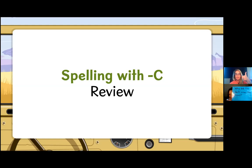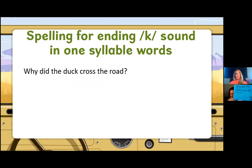Great job, Chloe. Capital letter, punctuation is correct. I was asking a sentence. Okay, friends, let's look at yours. Why did the duck cross the road? Does yours look like mine on the board or on your screen?